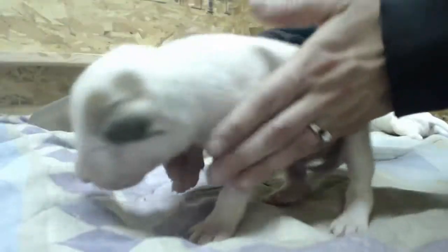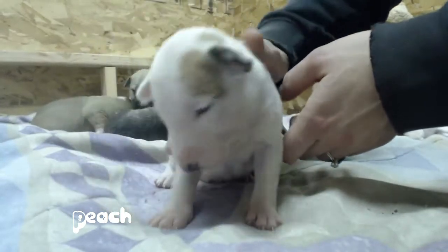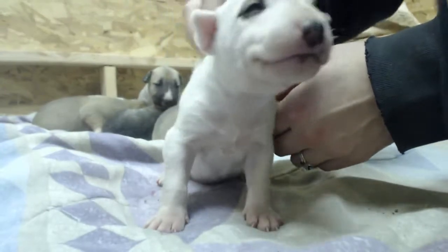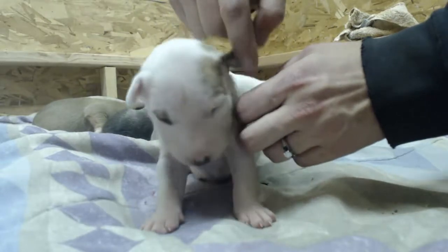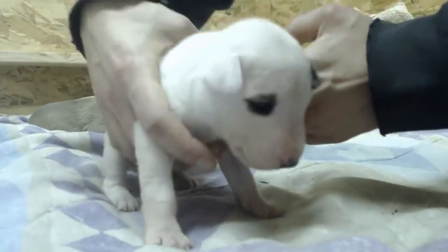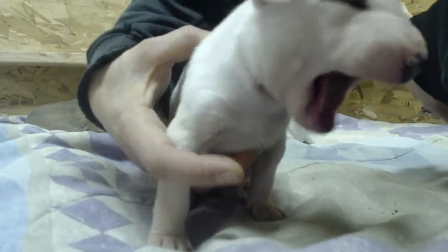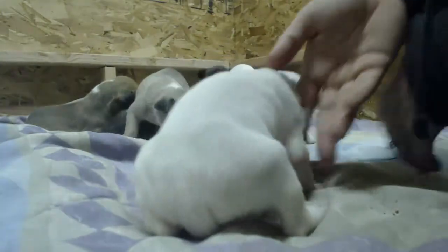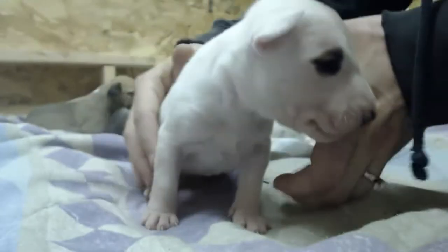Then we have Peach. Peach is one of the females that also has markings over her eyes, but hers are red, kind of like the mom. She's got this red patch over here on her left eye, above her left eye, a little bit of red on her left ear, and then 1 little red spot over her right eye. Other than that, she is all white. And that is Peach.